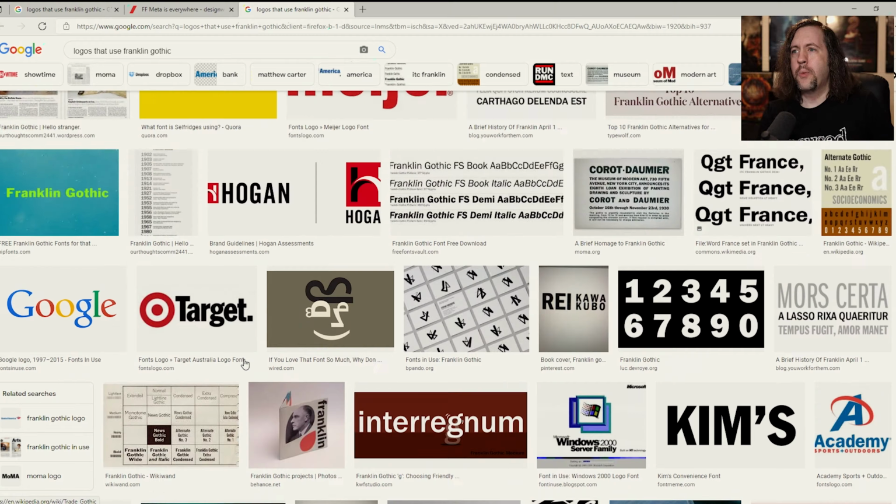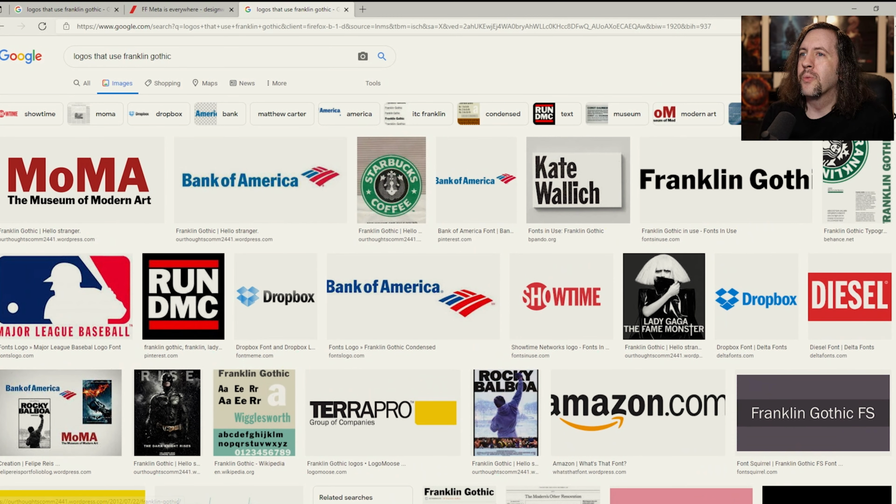Now, the thing I want to say about Franklin Gothic is I read on the internet, somebody stated that Franklin Gothic is the blue jeans of sans-serif typefaces. And it's pretty much true, because it's just this really bold, kind of classic typeface that you can use.